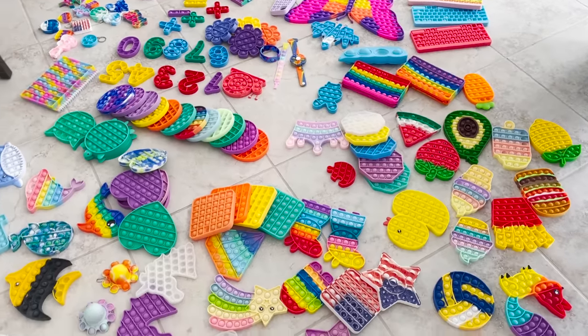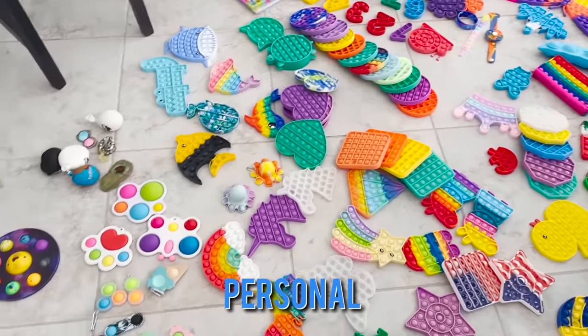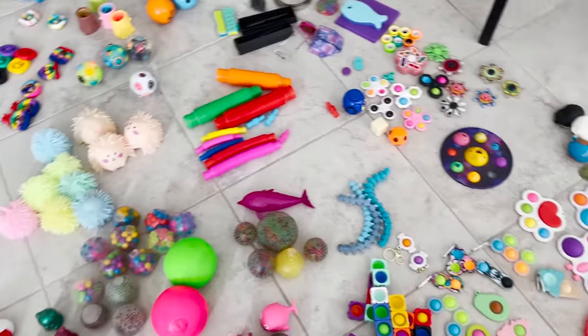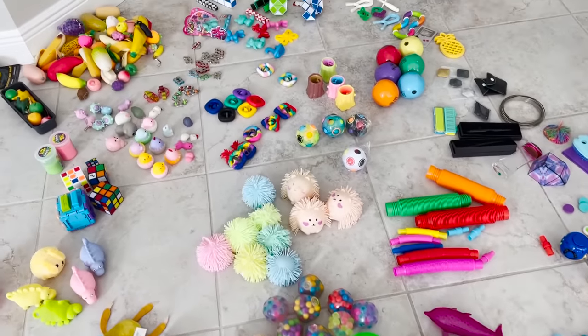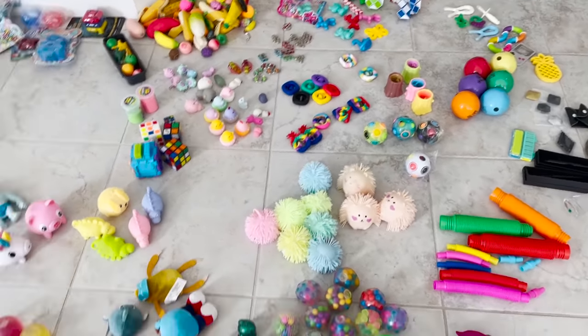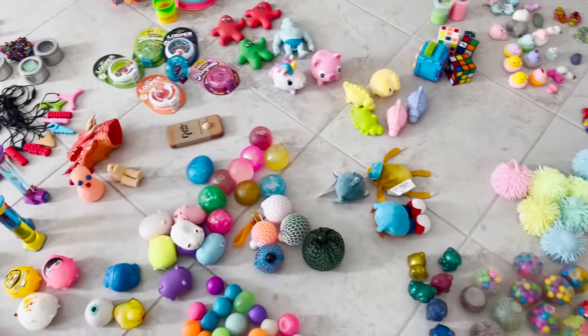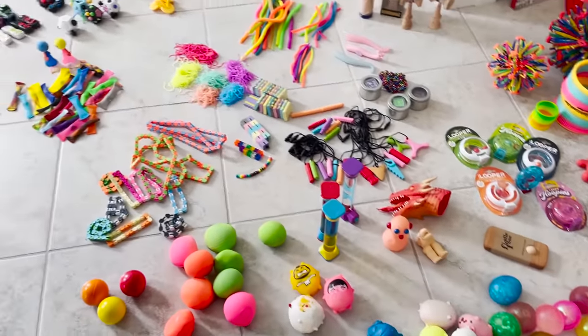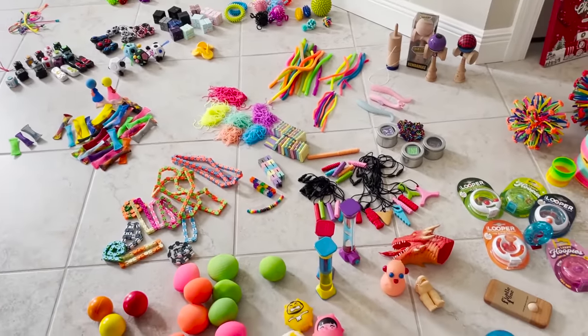So to begin, these are my personal fidget toys and it changes all the time. So this is what I have right now. I give a lot of fidget toys away and I also do some fidget trading. So it's constantly changing. Plus I have two kids who also use the fidget toys and my younger one gives them away and does fidget trading as well.